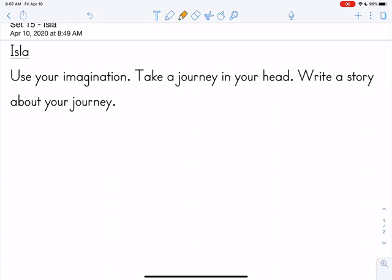Now, at the top, you're going to write the title of the book and underline it. Isla. And what we're going to do today is a little different. I'd like you to stop and use your imagination, because that's what they did in the book. They didn't really go to the islands, they used their imagination.